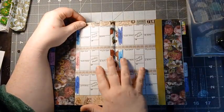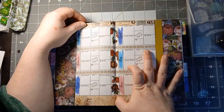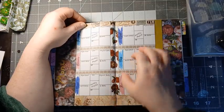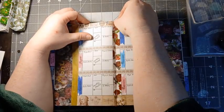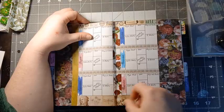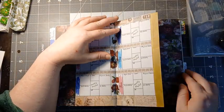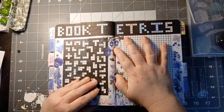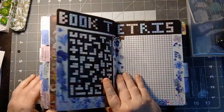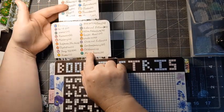I like how this one turned out too. This is really nice. So, yeah. Monthly totals. Okay. Book Tetris. This one is going to involve my genre key.